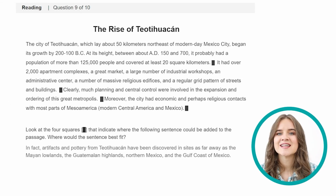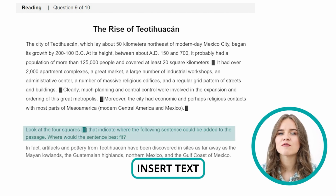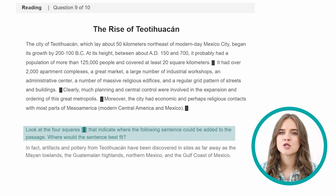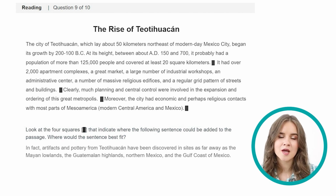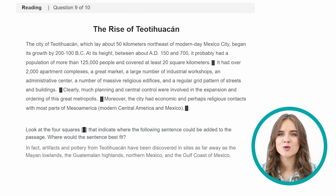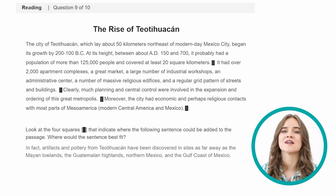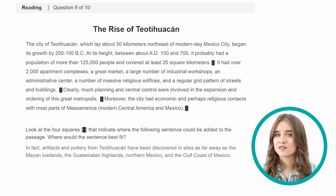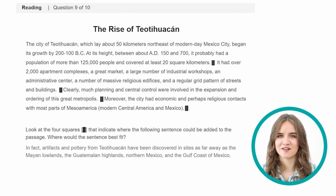Moving on. Time for my favorite question, the insert text question. It's one of the most challenging questions for students, so in our course, we usually dedicate a lot of time to help you master it and complete it in a fast and effective way. The major problem with this question is that most students try to really understand the whole paragraph and waste a lot of time on that. So, even if they end up with the right answer, which they usually don't, they still spend too much time on the question and often have to rush later on.